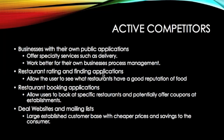Our competitors in the market today would be businesses with their own applications that offer services such as delivery, restaurant finding and rating applications, restaurant booking applications, and deal websites and mailing lists. We are the only company that brings a particular combination of these services. This distinction will be made evident later in the presentation.